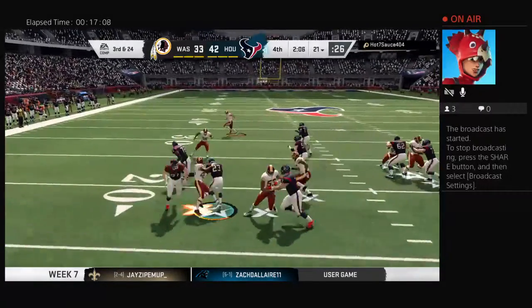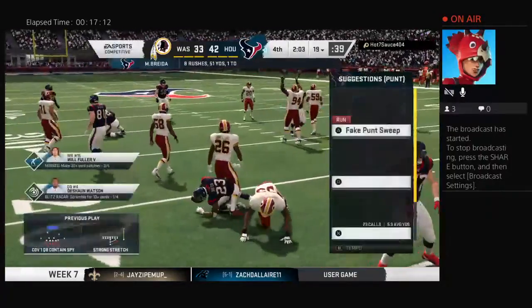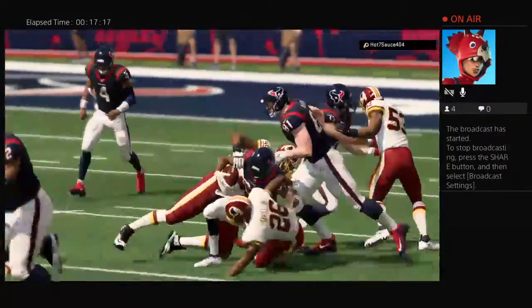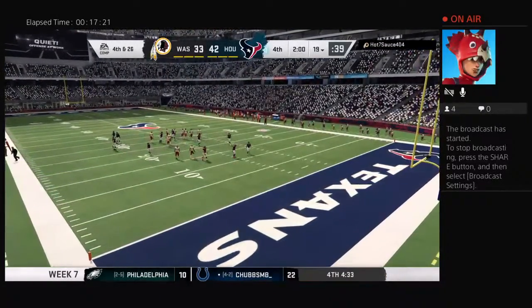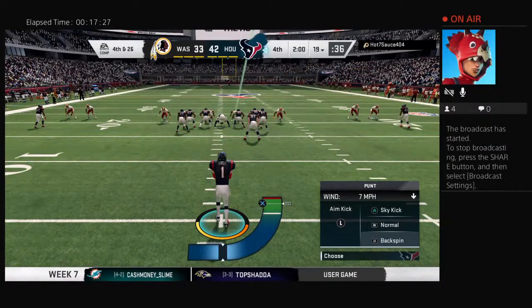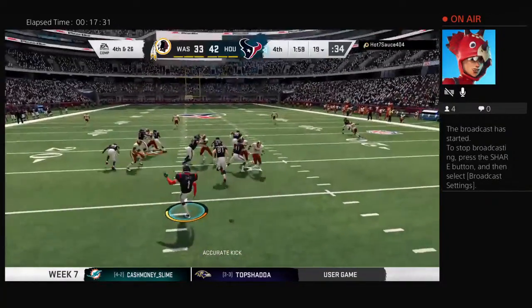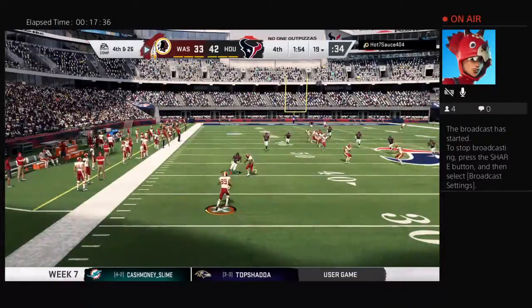On 3rd down, a run from Breida. And he will lose yardage on the play. Back at his own 19-yard line. He lost 2, and it brings up 4th. 2 minutes left to play in this football game here on EA Sports. So it's Texans football as we welcome you back. And let's see what they've come up with offensively after having time to talk it over. On 4th down, the punt team is on as this is sent away.